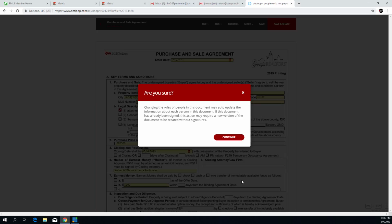Okay, you get this pop-up because, remember I said .loop defaults at the very beginning when you start a loop, and your role is none, because it doesn't know if you're listing or the buyer's agent. Well, we changed ourselves to be the buyer's agent, and we get this pop-up: are you sure you don't want to be none? Sorry, but that's what that's about. Yes.